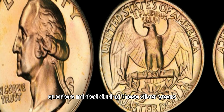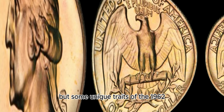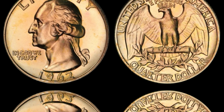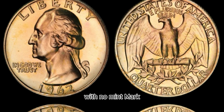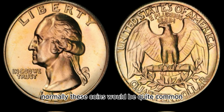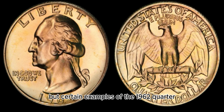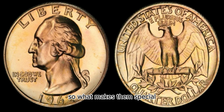Quarters minted during these silver years are already valuable to collectors, but some unique traits of the 1962 no-mint mark Washington quarter have skyrocketed its value. Now, let's talk about the 1962 Washington quarter with no mint mark. Quarters from this year without a mint mark were minted in Philadelphia. Normally, these coins would be quite common, but certain examples of the 1962 quarter are incredibly valuable. So, what makes them special?